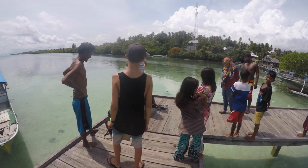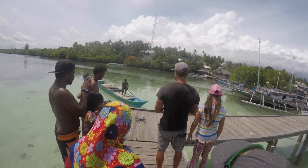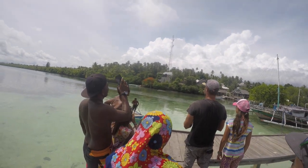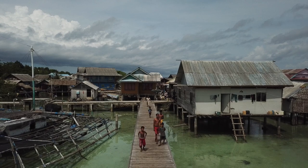Bamboo, yeah. Lee thought it was time to fly the drone, and this brought kids from everywhere. Everyone loves a drone, and we're guessing they don't see them here very often, and they were all very excited to see it in action.